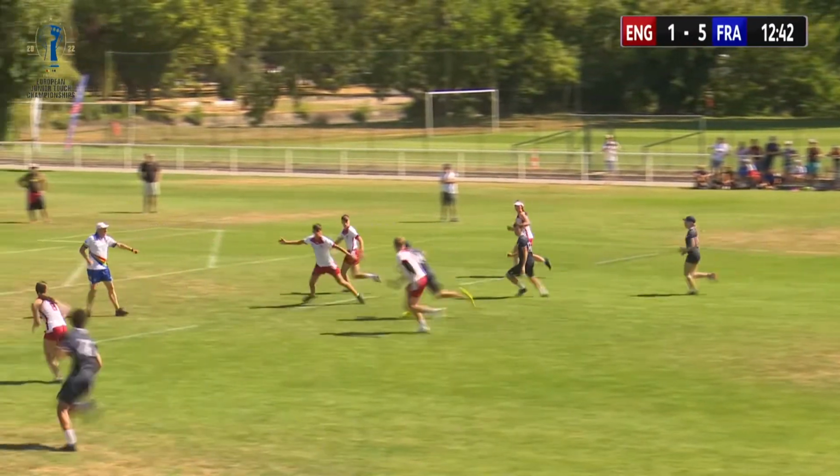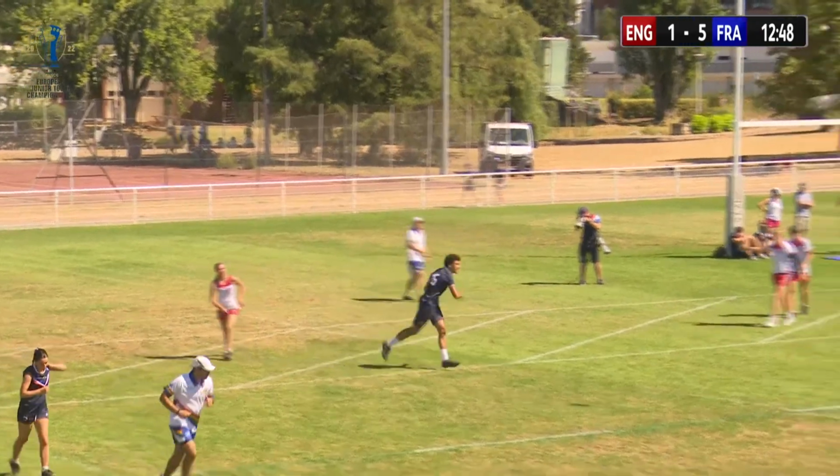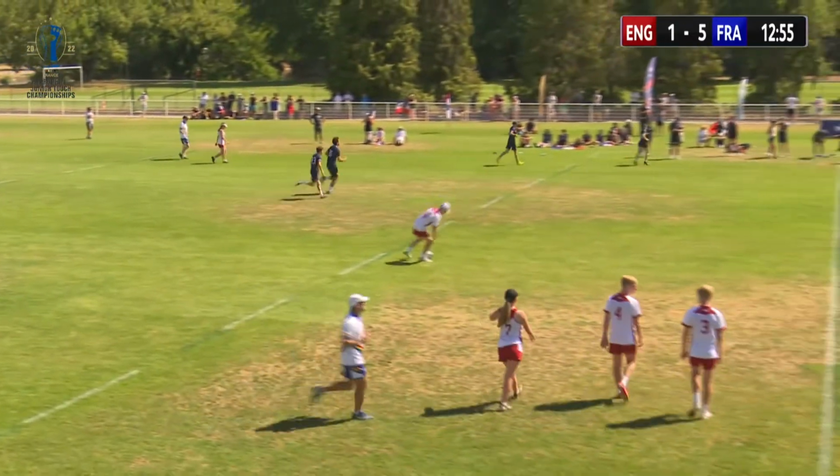Shaffo. Richardo running all the way through, then wide left. And it's placed down for the try by Jelly Matteo. He scores again, and France have their 5-try lead back, 6-1.